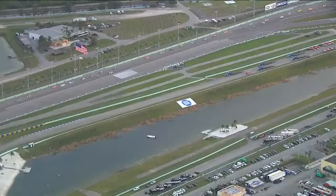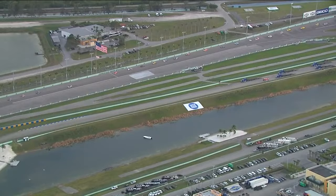Money on the line here. A lot of stage points. I think it's going to get rough. Elbows up for sure.